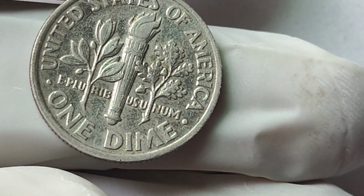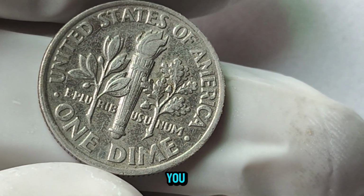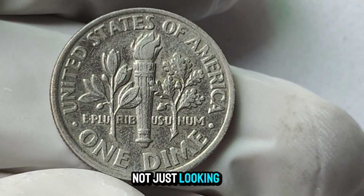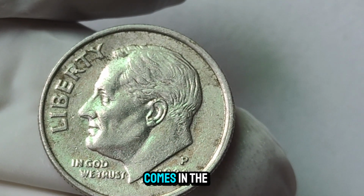Here's the truth. Most people walk past opportunity every day and never even know it. But you're different. You're curious. You're ready. You're not just looking for coins, you're looking for freedom. And sometimes, freedom comes in the size of a dime.